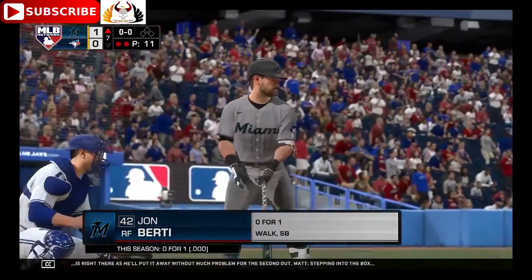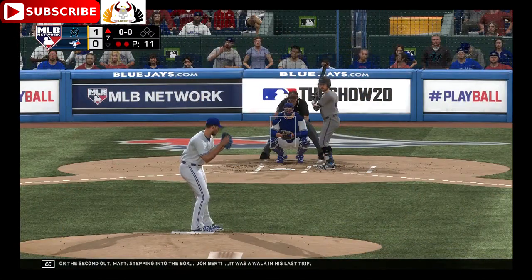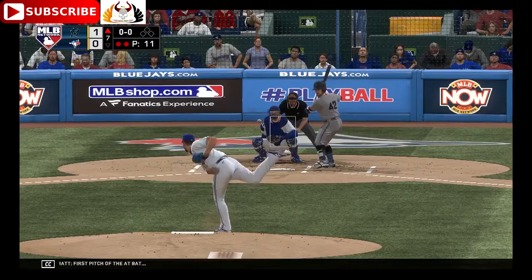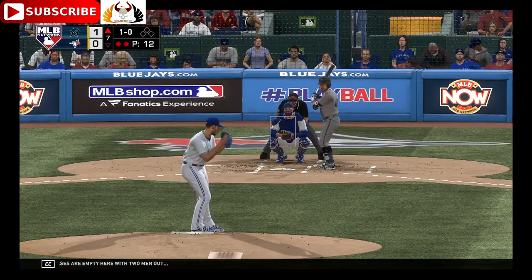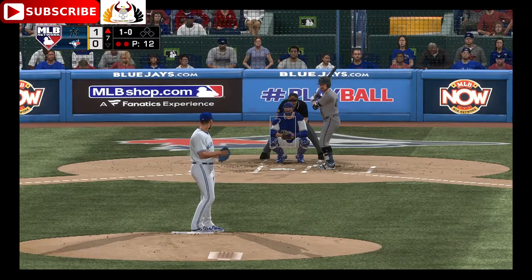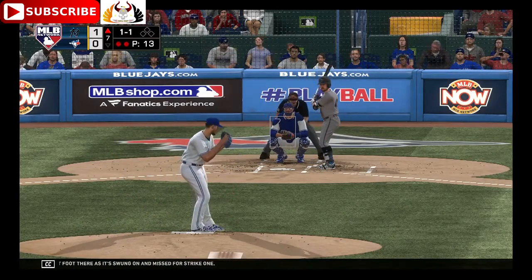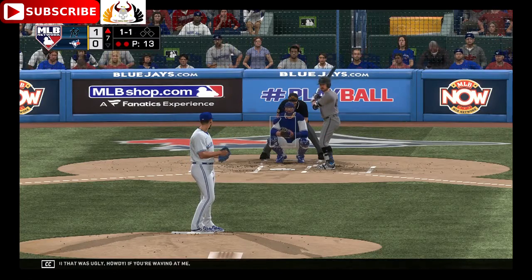Now stepping into the box, John Birdie. It was a walk in his last trip. First pitch of the at-bat. Ball, that's out. Bases are empty here with 2 men out. Got him out on his front foot there as it swung on and missed for strike 1. Ooh, that was ugly.